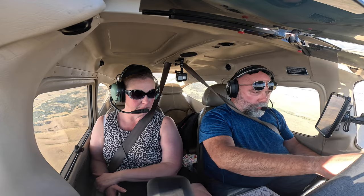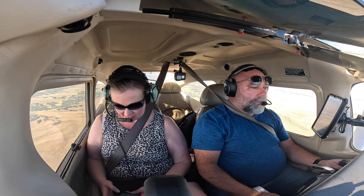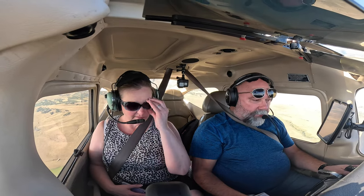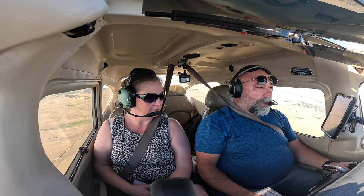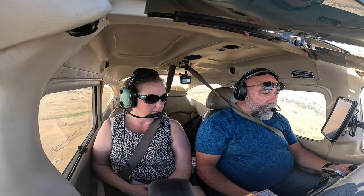November 65860, contact Springs Approach on 120.6. 120.6, 860. Colorado Springs Approach, November 65860 is passing 9,400 for 9,500. Inbound, request touch and go, followed by VFR departure to the north. Cessna 65860, Springs Approach. Roger, make straight in, runway 17 right. Straight in, 17 right, 860. straight in 17 right, which we're going to be pretty much right on that course. Does A60, do you have information Zulu? I'll pick up the information Zulu, 860. Thank you.